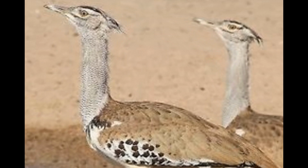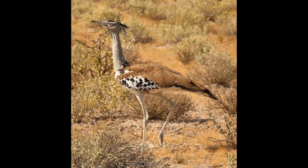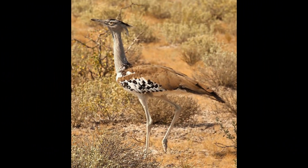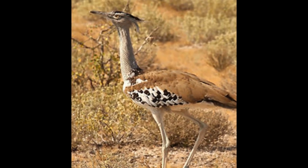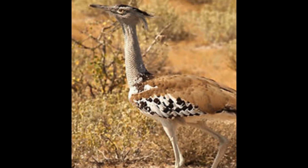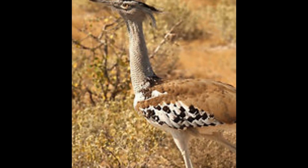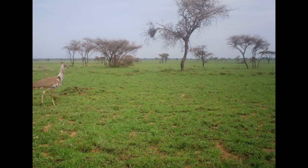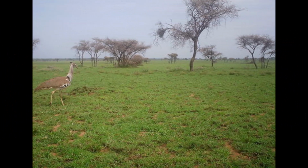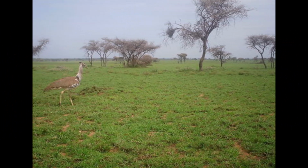This streaking continues up to the head. Kori bustards have a distinctive white stripe that runs along the sides of their heads from the base of the beak to behind the eyes. This stripe contrasts with the darker grayish-brown coloration of the head. The crown of the head is often a darker shade of gray or brown, with a small crest that can be raised or lowered depending on the bird's mood or display behavior.